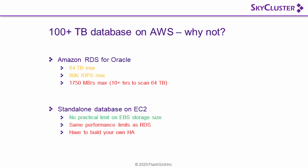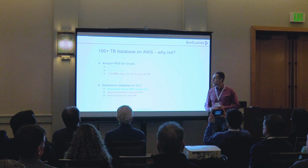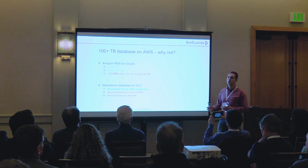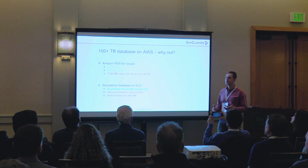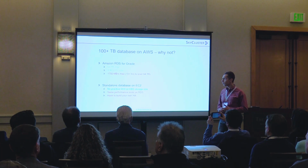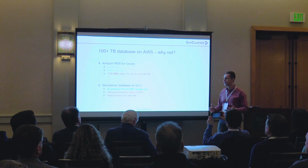Now, let's say you have a database that is larger than 100 terabytes. So why not just put it on AWS? What are the obstacles there? Well, let's first see what are your options. The first option is Amazon RDS service, which is a database as a service, as probably many of you already know, which makes lives of DBAs usually easier.